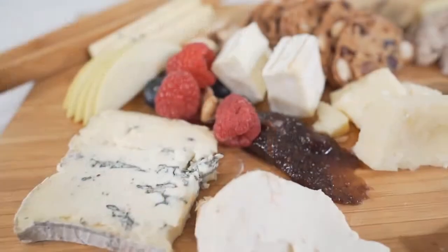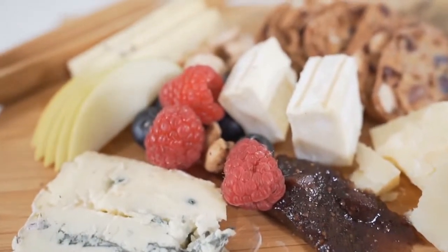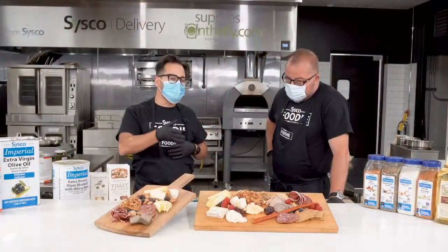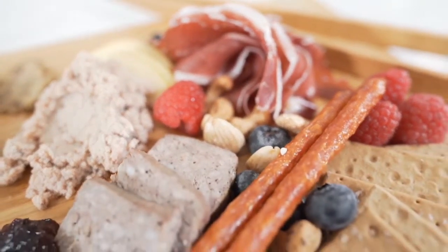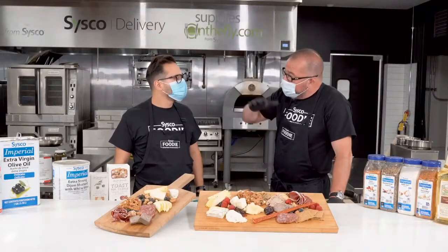For instance, I like to do a bloomy rind. I like to do a pressed curd cheese. And then I like to do a soft ripened cheese. The same with the meat. I'll do a cured ham, I'll do a salumi, and I'll do a pate or spreadable. So you go for totally different bites and textures, really building and mounting the flavors.